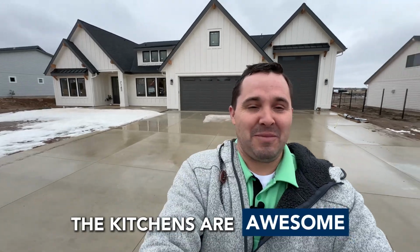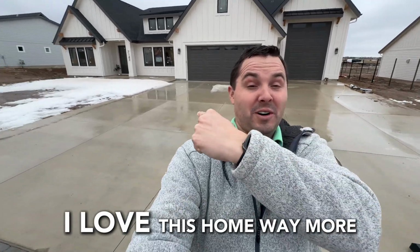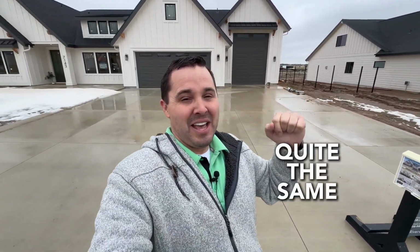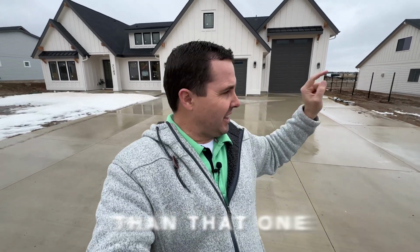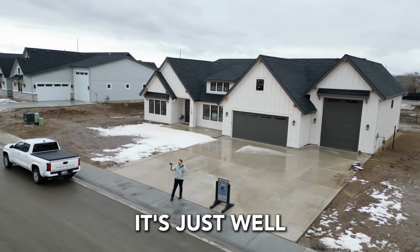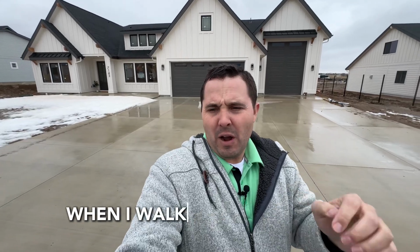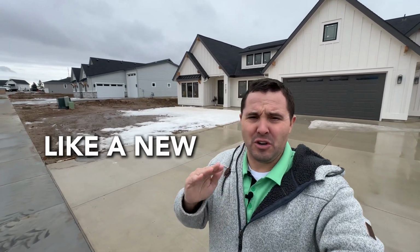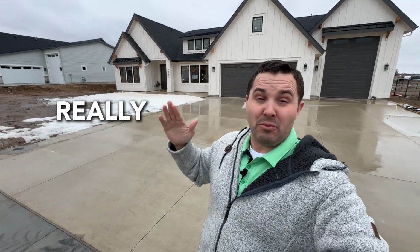The kitchens are awesome. I love this home way more. This is the second home we go through. This home is good, but just not quite the same. This one's $100,000 more-ish than that one, so you get a little bit of a price difference, but everything you go through, it's just well taken care of, really well taken care of. When I walk through a home and it's done and it's finished, I want it to feel new and nice and just like a new home. It's awesome for us. So you're gonna feel that in these homes. They do a really, really good job.